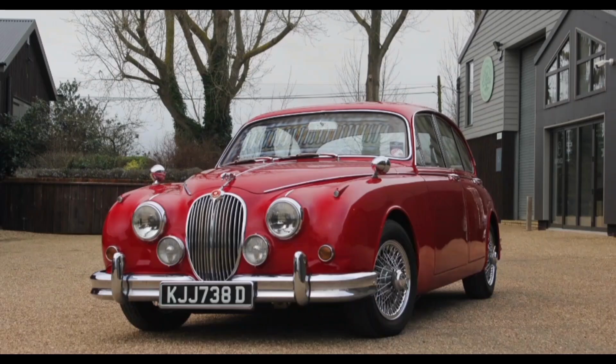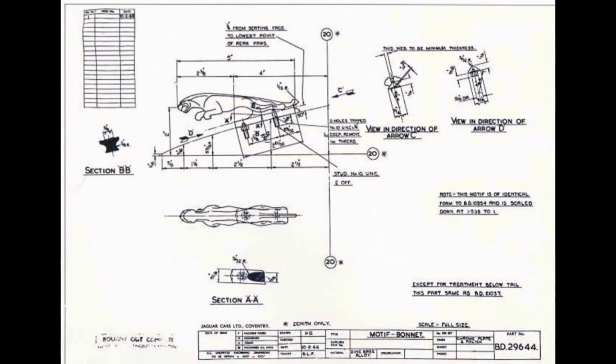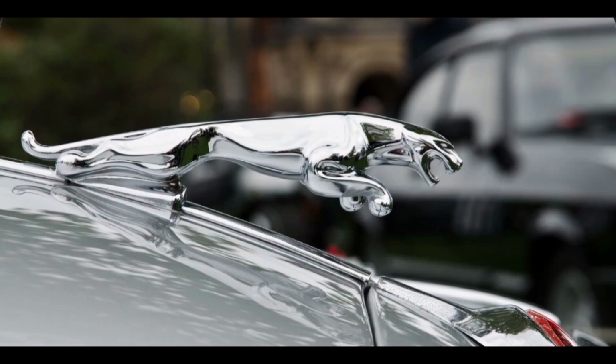On all of those cars, this is a bonnet mounted Leaper that's fixed with 2 bolts. The other interesting thing about the version 1 and version 2 Leapers is that they're both a similar length, 7.75 inches. There was even a variant of the version 2 because Sir William Lyons did notice that the Leaper was sort of nose down on the sloping bonnet of a Mark 1 saloon, so what they had to do was change the mounting, and I think originally they just put a wedge underneath to lift the nose of the Leaper up, but eventually it was redesigned with a slightly different base which raised the angle of the nose on the Leaper.